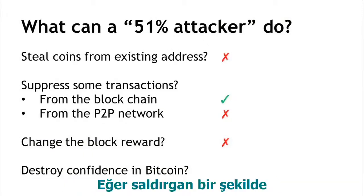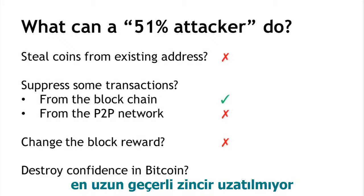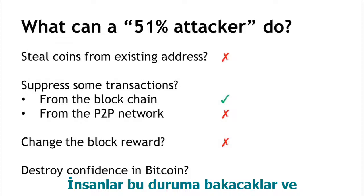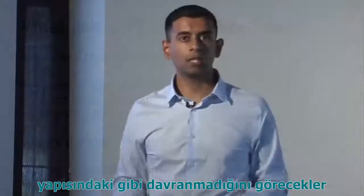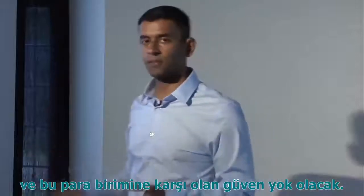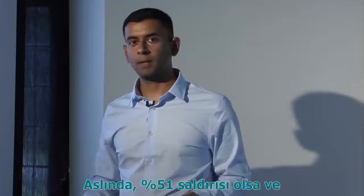Finally, let's ask ourselves if the attacker can somehow destroy confidence in Bitcoin. Well, let's imagine what would happen if there were a variety of double spend attempts and a behavior of not extending the longest valid branch and other such attempted attacks. Then people are going to look at this and decide that Bitcoin is no longer acting as a decentralized ledger that they can trust. And so people will simply lose confidence in the currency, and we might expect that the exchange rate of Bitcoin is going to plummet.